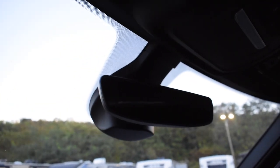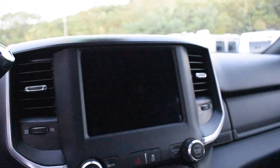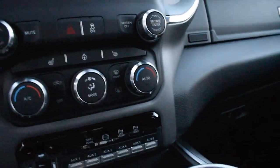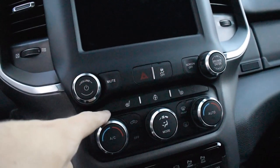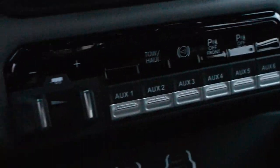This is the auto dimming mirror, which you don't get on the Tradesmans. And you'll see the same exact screen. I got the same screen, the same setup. Differences, look at all these buttons. I do get dual climate, I do get heated seats, I do get heated steering wheel, but it is the same screen, and here's all my auxiliary ports.